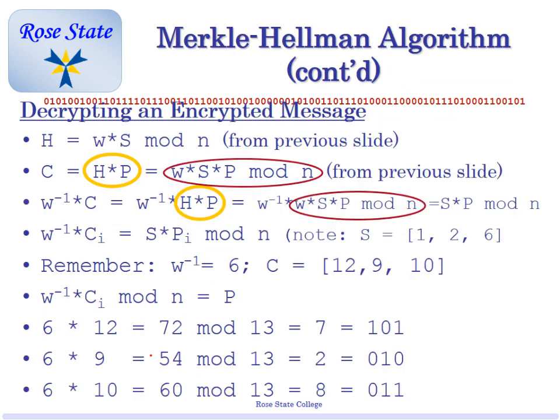Okay. So now how do we decrypt a message? We already did this. We already calculated the hard knapsack. Remember, it was W times S mod N. So the first S became the first H, the second S became the second H, so on and so forth. Okay? So, this right here, H times P, hard knapsack times plain text, mod N. This is again from the previous slide. You can go look at it if you want. We just did it. But basically the math we're looking for is this, right there. That's the real math you need to know. Okay? So let's see how this math works. We take the multiplicative inverse of W, which in all three examples happens to be 6. We just did that. Okay? It's also right here. 6 times our ciphertext, and in this case our ciphertext is 12, 9, and 10.